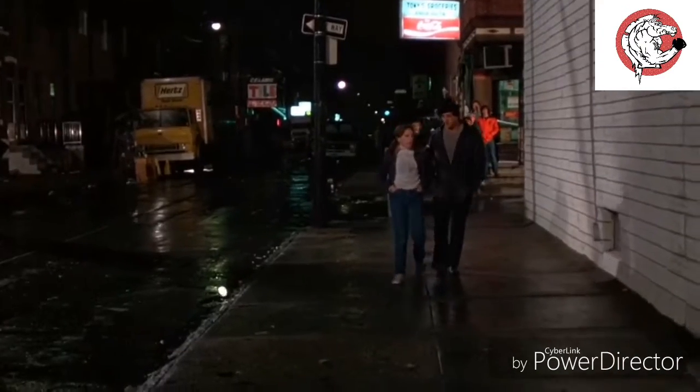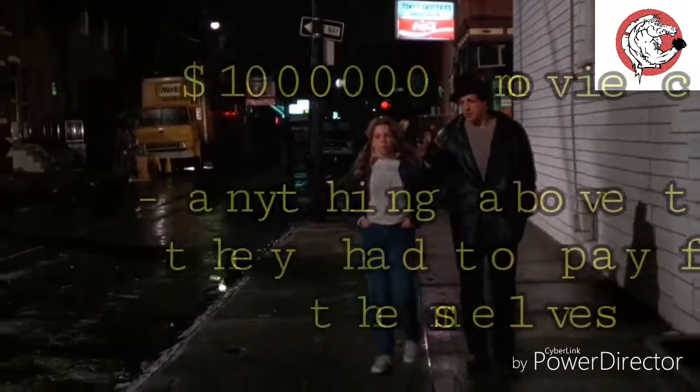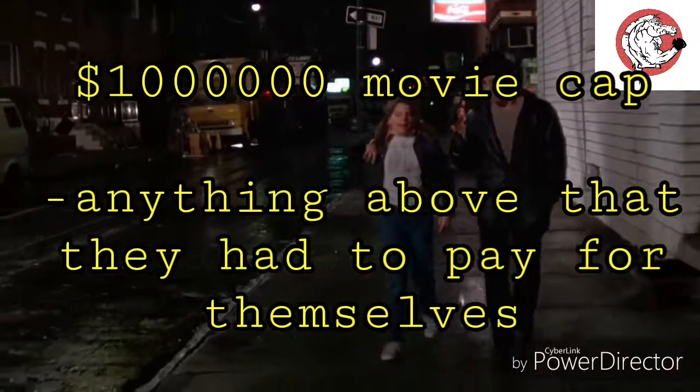Now, it shows in the actual movie with the Hertz van in the background. That's a mistake. That's actually one of the production trucks. It's just they couldn't afford to edit it and remove it.